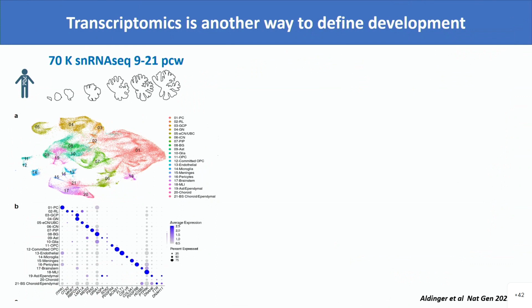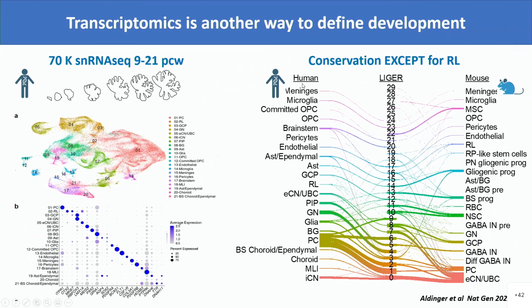So Kim Aldinger generated an atlas of human cerebellar development, looking at all of the genes across these stages of development and defining all the different cell types based on their gene expression signatures. And she can map them against mouse, and really excitingly, maybe not so surprisingly, because the mouse looks like a human, the cell types match across the different species and their development matches across the species, except for this rhombic lip population that I've been talking about. And that actually has really important implications.